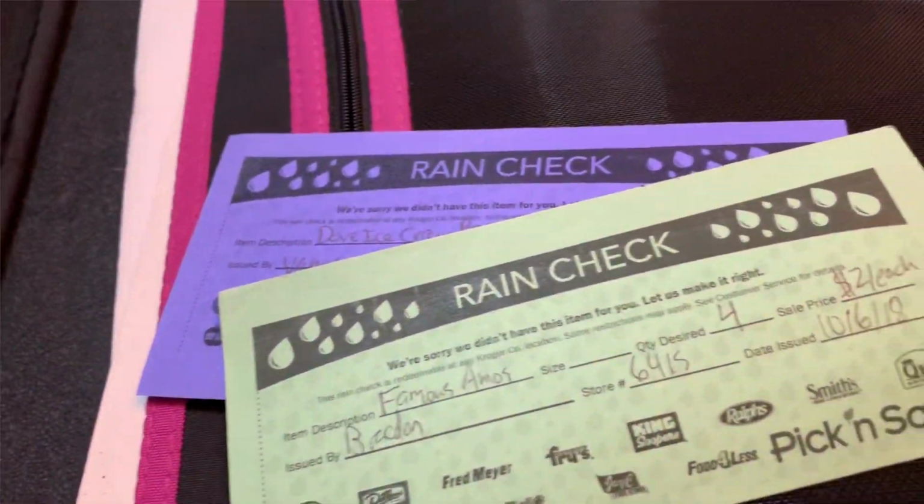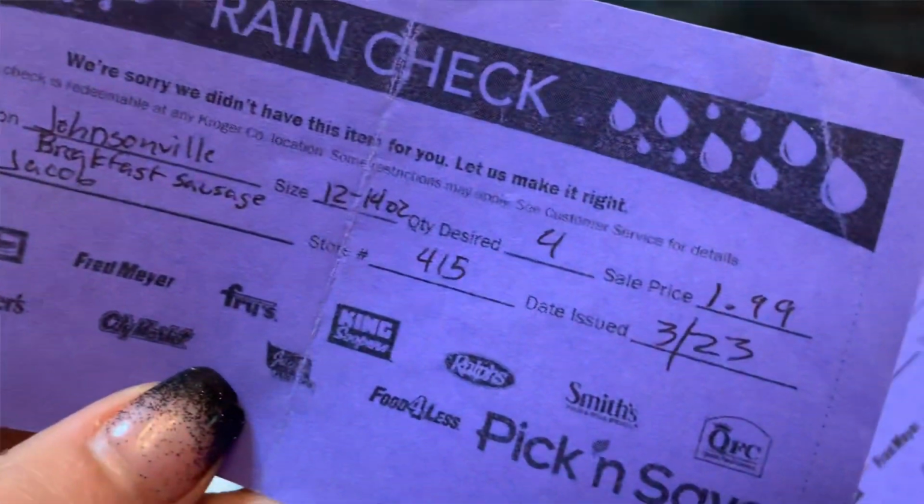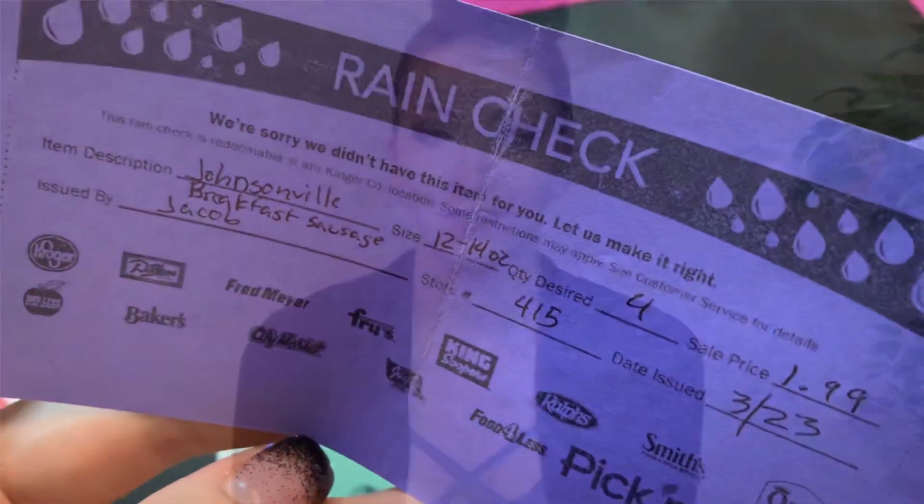The vast majority, when they go to the store and they see that there is nothing left on the shelf, they just count it as a loss and they move on. You don't necessarily have to do that. Look into rain checks. I have a whole envelope full of rain checks. If something is out of stock, I definitely will make sure I get it at just a later date.